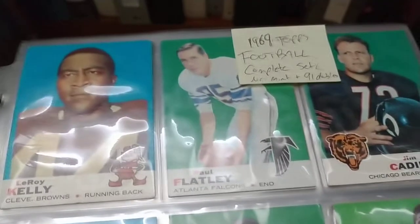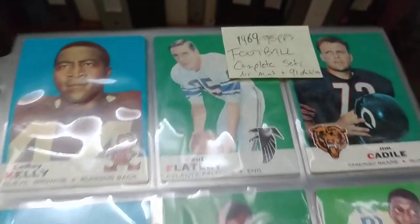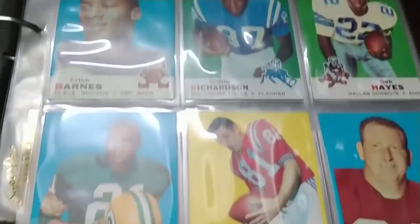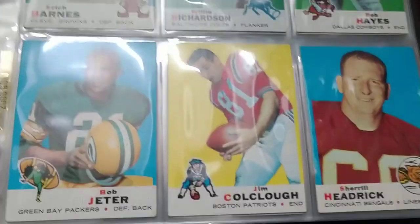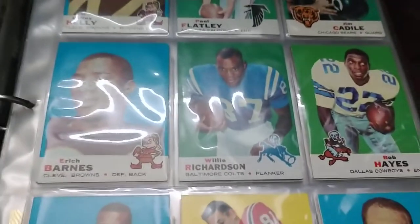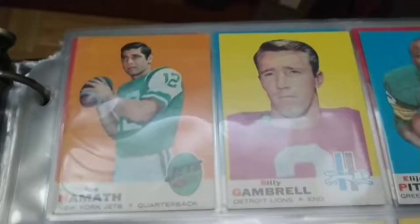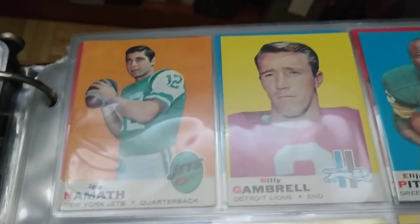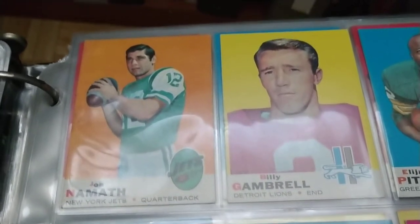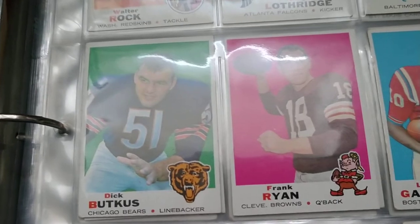This is 69 football, complete set, near mint, 91 doubles. So I've got a full set of these 69s, and I actually remember I bought these cards myself, so I put this together myself, and it's in surprisingly nice condition, but they are nice cards. There's the Namath, always fun to find the Namath in the set. Again, looks in excellent condition. I think that Butkus card there was the last card I got to complete the set.